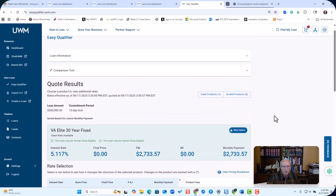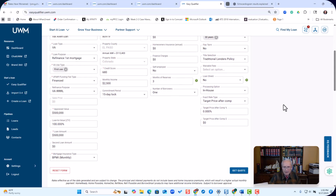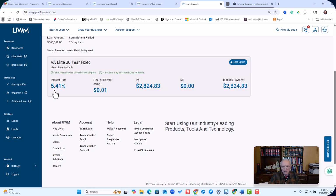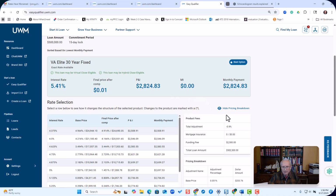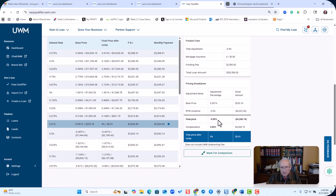If I go back up here to the loan information and just change that to lender paid, now that's going to mean we're going to include my compensation. And the compensation that I've agreed to on a refi is 0.875, not even 1%. But if we do that, we include my compensation in the rate, which has now jumped to 5.41%. And if you look at that, you can see, okay, there's that loan size again, $502,500. Here's my compensation, here's my 0.875. That compensation is $4,268. They call that the price, and they also call that the compensation. You can see that would cost 1 penny. You can see the 1 penny here.